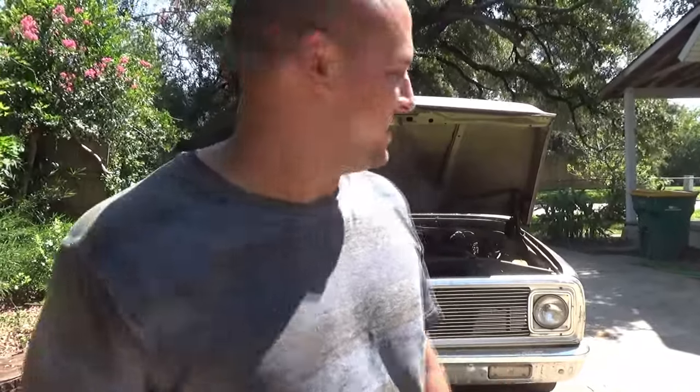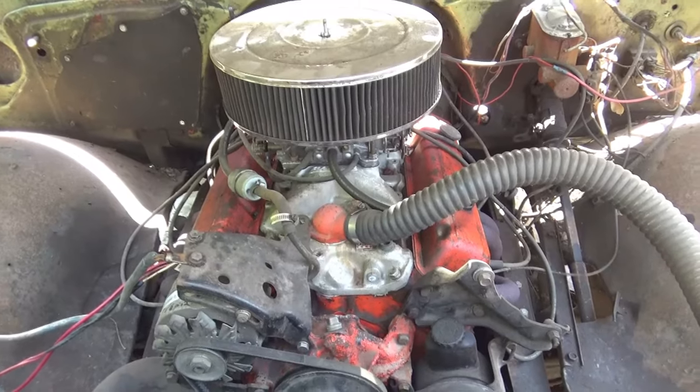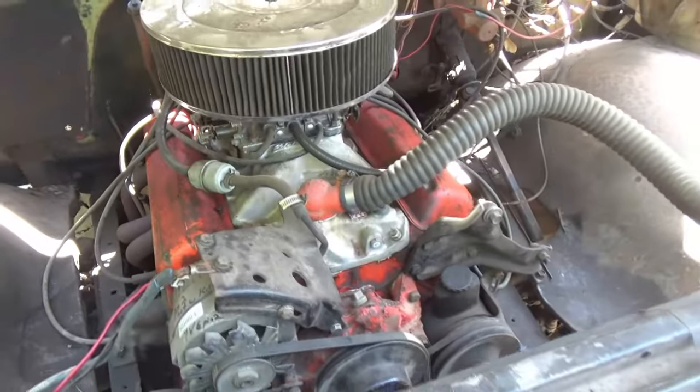All right, everyone, pause the video and try to guess what kind of engine is in that truck from the sound. And put it in the comments. You might be surprised. It's just a stock 350. Yes, it has an Edelbrock intake and an Edelbrock carburetor and some Summit headers, but it's pretty much stock.